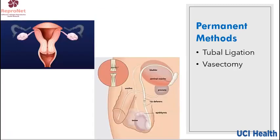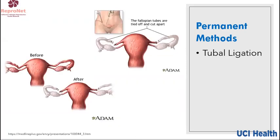There are 2 permanent methods of sterilization. These are good options for women who are sure they no longer want to have any more children. A tubal ligation involves a surgery in the operating room to remove the tubes from a woman and their uterus that prevent pregnancy. You will still get your period normally, but will not be able to get pregnant.